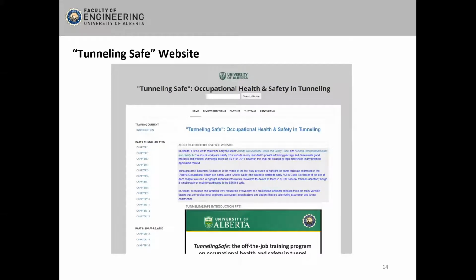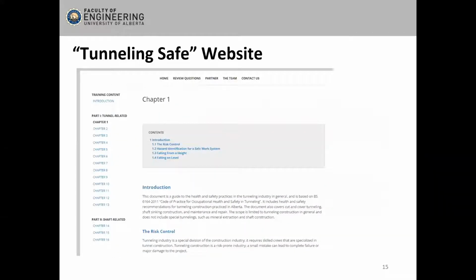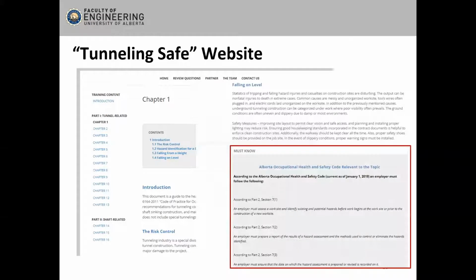Over here, I'm showing a screenshot of the TunnelingSafe website. If you look at the left corner, you'll see there are 4 chapters of this whole training program. And now, if you get into each specific chapter, you'll see the Alberta OHS code is also presented over here with relevant information in the relevant chapter.